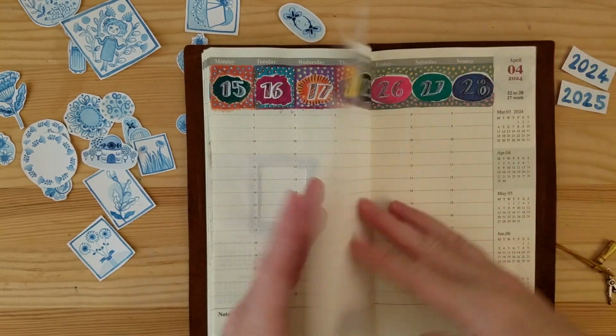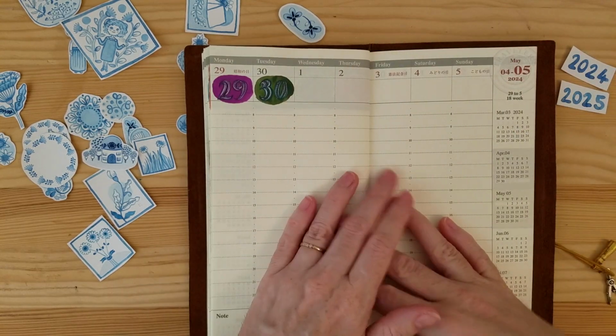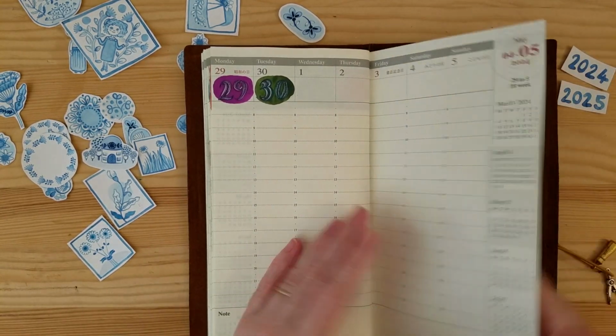So essentially, because I produce one A4 printable sheet on Patreon a month, my months tend to be themed in this notebook.